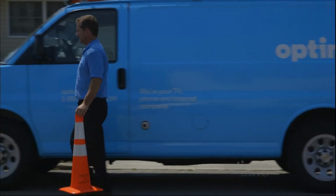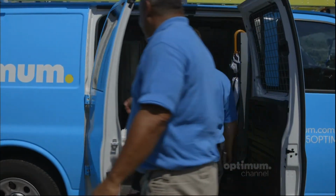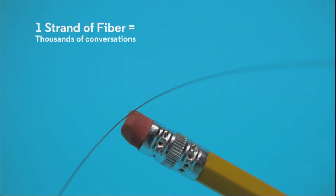In our networks, our fiber optics start at our main distribution centers, which we call our hubs or head ends. A single strand of fiber is actually smaller than a human hair, yet it can carry thousands of conversations, thousands of websites could be downloaded simultaneously through it, and thousands of cable TV channels.